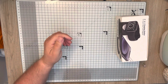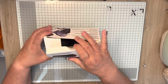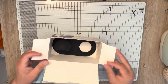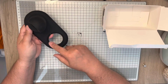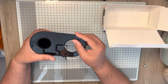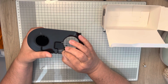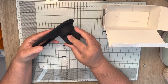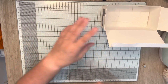And the last item for this one is a 2-in-1 charging station for Apple Watch and MagSafe. Now, he doesn't have the MagSafe charger, so I'm assuming you take that off and it sticks to your desk. Then it's got your Apple Watch charger bit there, your MagSafe bit there.